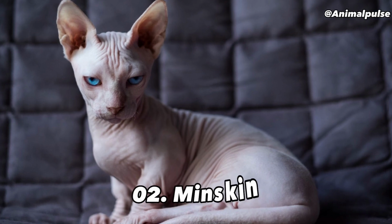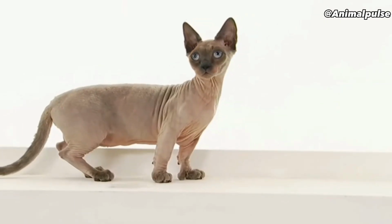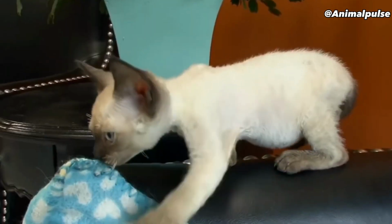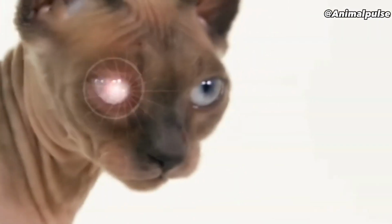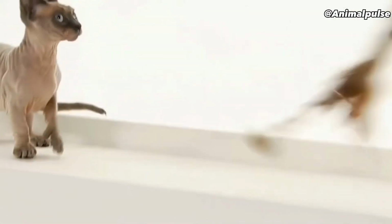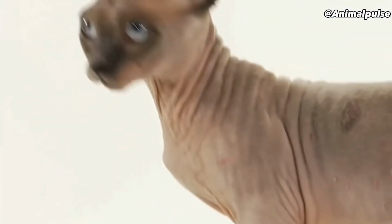Number 2, Minskin. The origins of the Minskin date back to the turn of the 21st century, when a local Boston breeder crossed a hairless Sphinx with a Munchkin. He later added the Burmese and the Devon Rex to the mix as well. The result was a breed of ugly cats with round heads, large ears, big and bulging eyes, and very short legs, so their bodies are almost hugging the ground. The coat is sparse around the core of the body and denser toward the extremities.